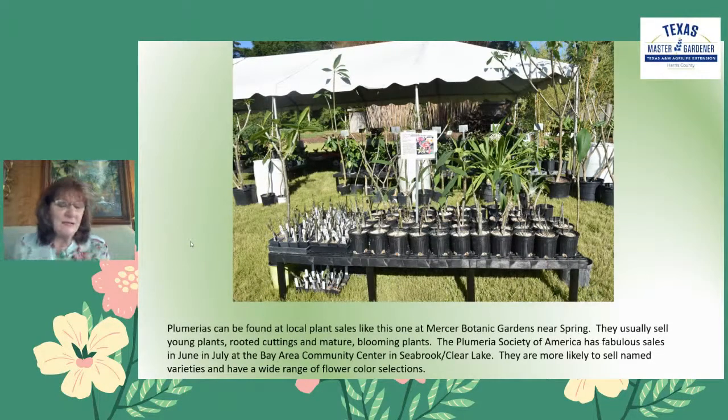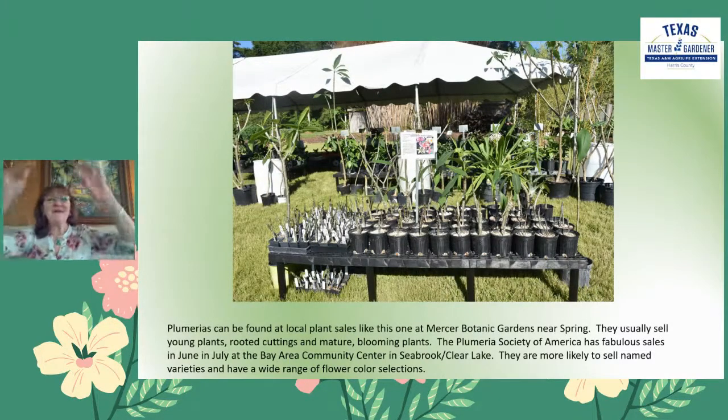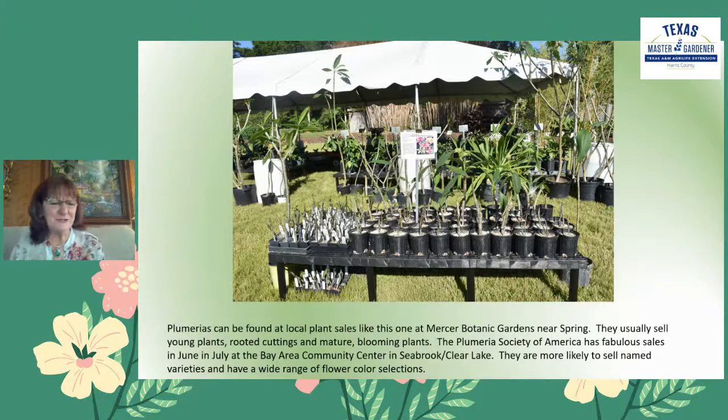You can often find plumerias at local church garden sales or local garden club sales. The Plumeria Society of America has super great, fabulous sales in June and July. There's one in the middle of July, and you can see the exact date on their website. They will have named varieties. They will have cuttings that can tell you exactly what color the flower will be. You can buy mature plants, and you will have an array of experts. When you go into that convention center, you will be inundated with the exotic fragrance of plumerias, the wonderful people chatting all about plumerias, and you get to see the different colors that plumerias can grow into. It's stunning. They even have vases that you can buy just for plumerias.